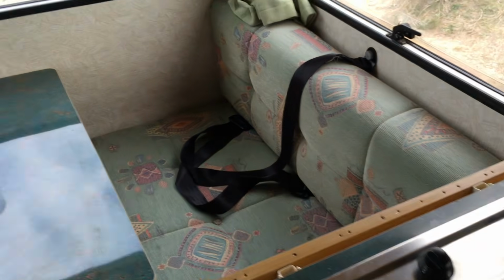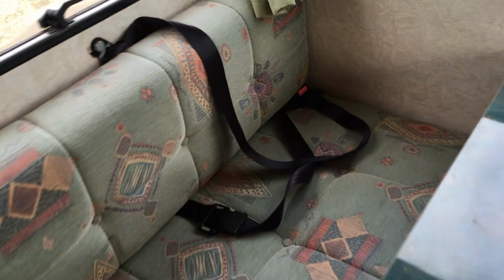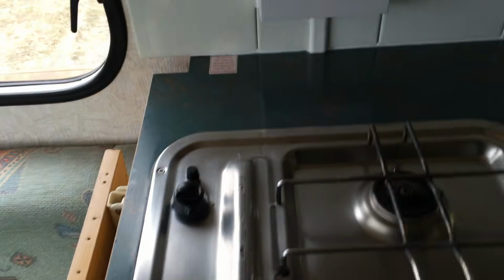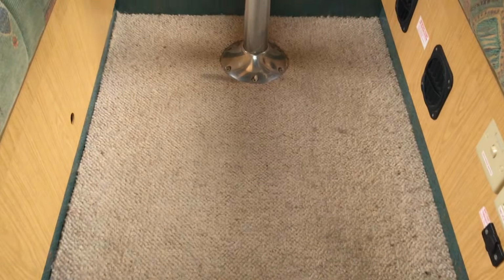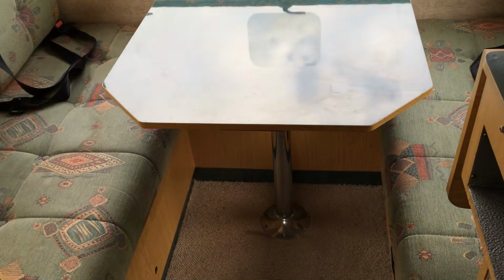Lovely condition U-shaped lounge. It's even got an extra 2 3-point seat belts in the back. There's the original table that just folds down to make the large rear double bed, but also the last owners have gone to the trouble of getting a smaller table. So I will show that on some photographs. So it comes with 2 tables basically. The large table, which is the original, or a small table that comes up to about half the size.